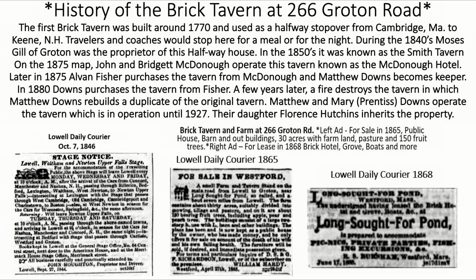The 3 advertisements you see at the bottom all relate to the Brick Tavern. Down the bottom you see it says Tuesdays, Thursdays, and Saturdays. That's when the stage was coming through and would have stopped at the Brick Tavern. Okay? The left ad, for sale in 1865, public house, barn, and outbuildings, 30 acres with farm, land, and pastures, and 150 fruit trees. The ad on the right was for lease of the Brick Tavern in 1868, with grove, boats, and more, as it says. So this is just a couple of interesting articles that Richie ran across during his research of this area.